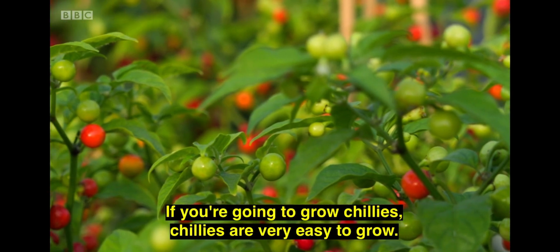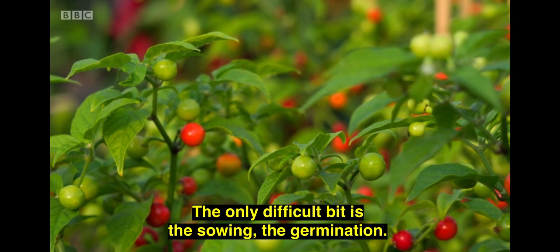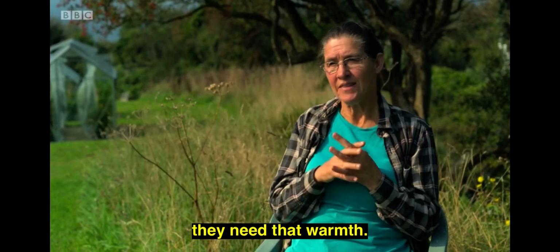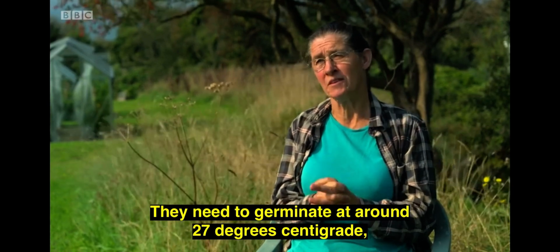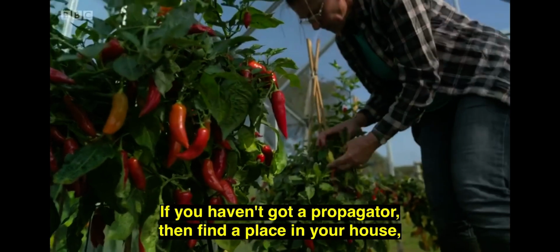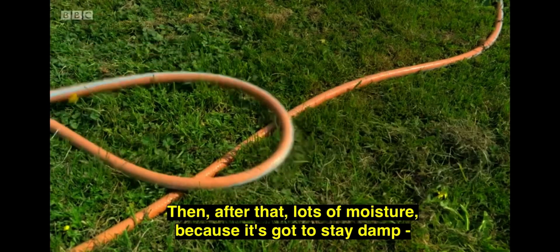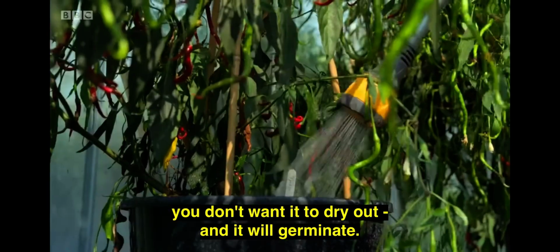If you're going to grow chilies, chilies are very easy to grow. The only difficult bit is the sowing, the germination. You want to sow in January, February or March. But they're from the tropics, they need that warmth. They need to germinate at around 27 degrees centigrade. So you need some external heat. If you haven't got a propagator, then find a place in your house near a radiator where it is going to be warmer. Then after that, lots of moisture because it's got to stay damp. You don't want it to dry out and it will germinate.